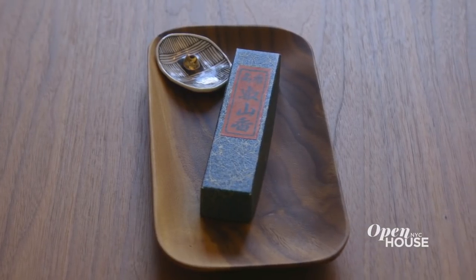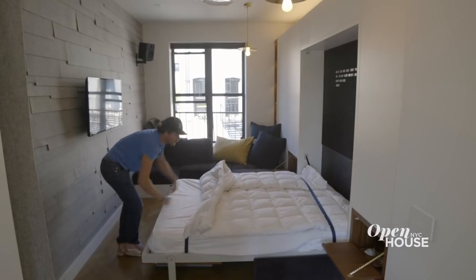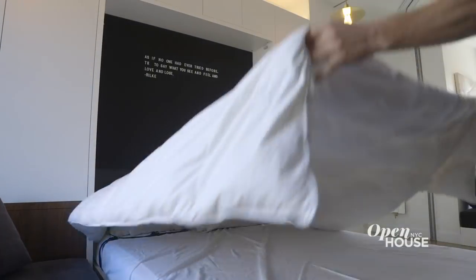So one of the most important rooms in this space is this room. And this room has basically 3 functions. The first sort of general iteration of this space is the bedroom. And so we have a Murphy bed, and you easily sort of pull it down and the couch tucks away.